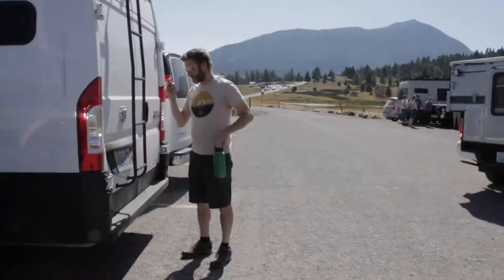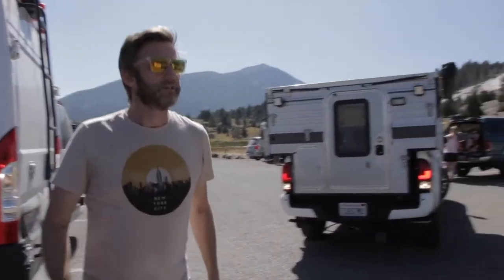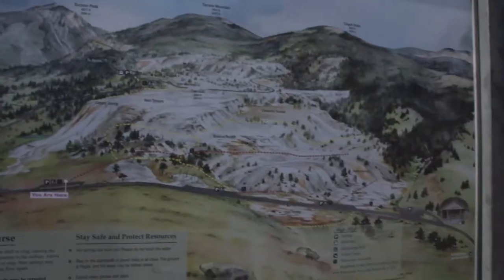Okay. So we just got what we think is Mammoth Hot Springs. We're not quite sure yet. GPS says something else, but there's a bunch of people and it looks pretty cool. There's some trails, so we're gonna go check it out. Finish eating over here. Ready? Yeah. Let's go see. Let's see what this is. Looks pretty cool.